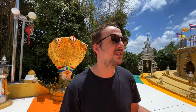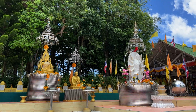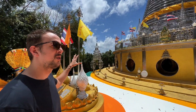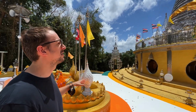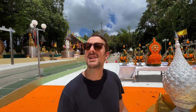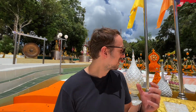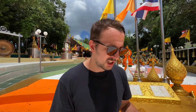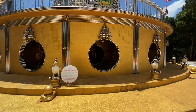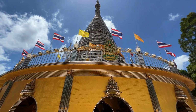Everywhere you look, there's statues of monks, statues of Buddha, stainless steel sculptures and artwork positioned all around the temple. I don't understand what the obsession with stainless steel is at this temple. I don't quite understand what the significance of it is, but nonetheless, it's ever so beautiful. And stainless steel is actually a very special material, as I will explain in a little bit. But let's find some shade in this huge chedi.